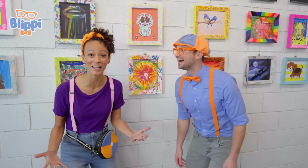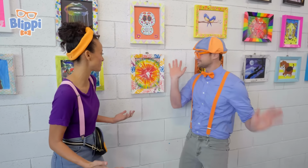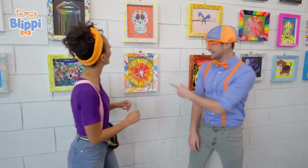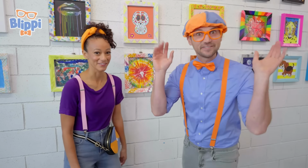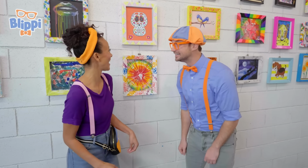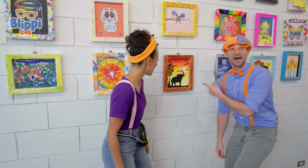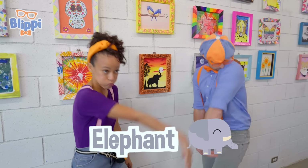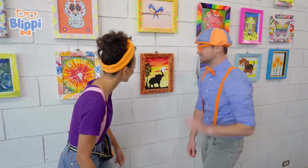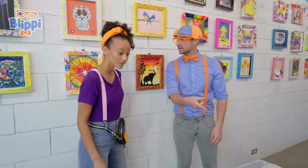That's the cool thing about art. It's such a fun way to express yourself, and everyone comes out with different pictures. Like this one, so colorful. Oh, I love it. Oh, look at this one. Whoa, it's kind of spooky. I love the teeth. Oh, and look, an animal. An elephant! That's so cool. Look at the two little birds. Tweet, tweet!